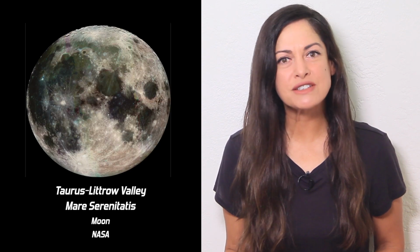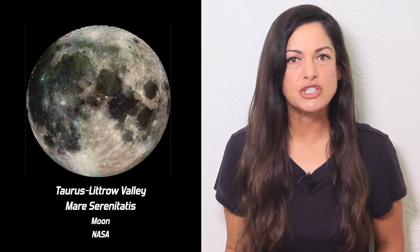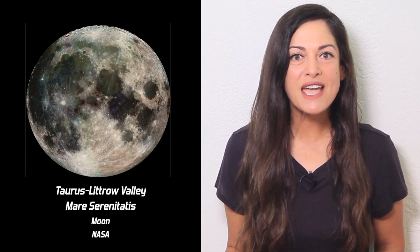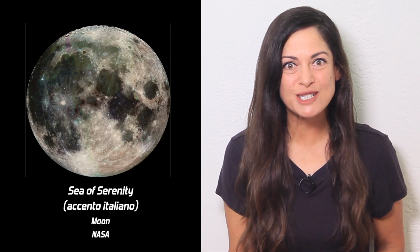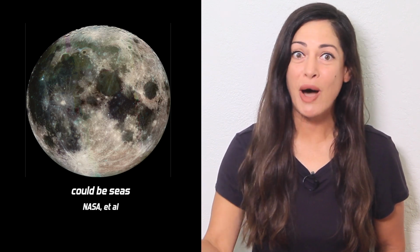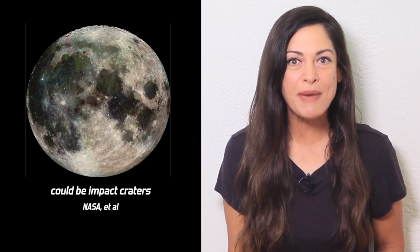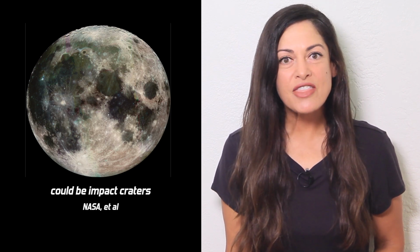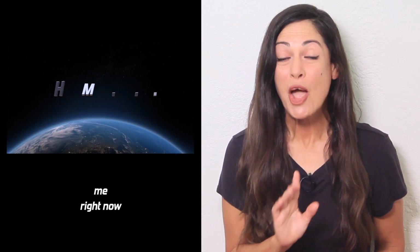Until now. Astronauts Eugene Cernan and Harrison Schmitt, who's also a geologist, collected the sample in what is known as the Taurus-Littrow Valley within Mare Serenitatis, or Sea of Serenity, which is one of the big dark spots on the moon. Early astronomers originally thought those were seas, or mares, but now we know they're dark plains that were formed by impact craters. Or at least, that's what the scientists believe now. I have other thoughts about what they are, but anyway, back to the moon rock.